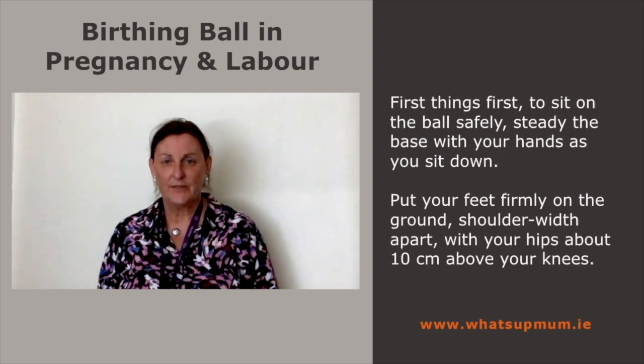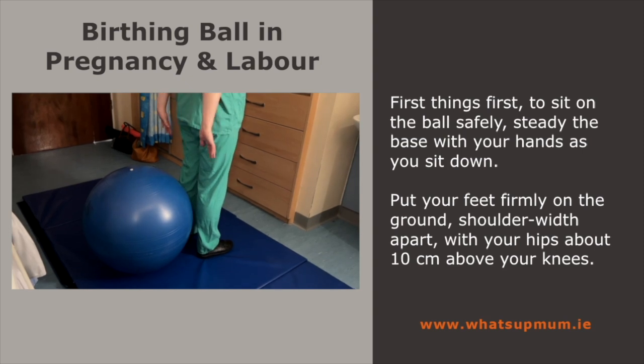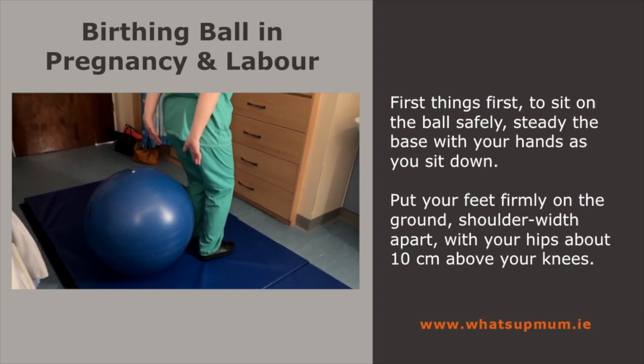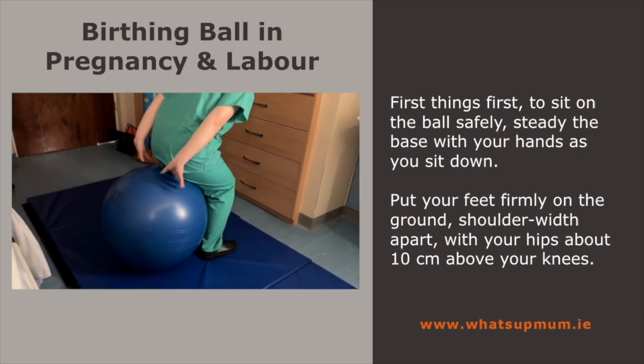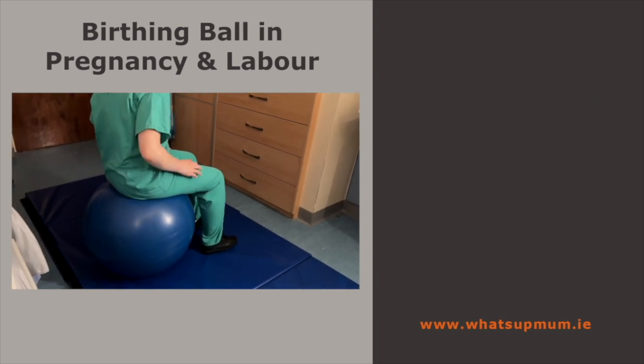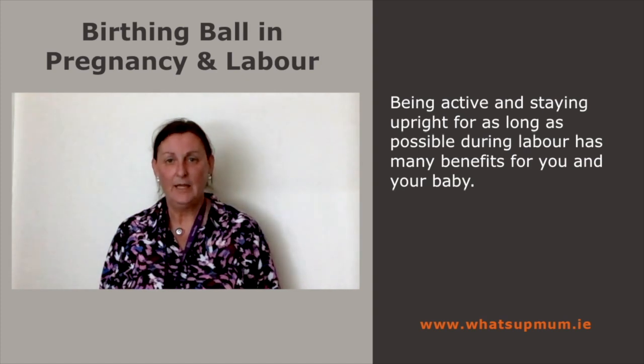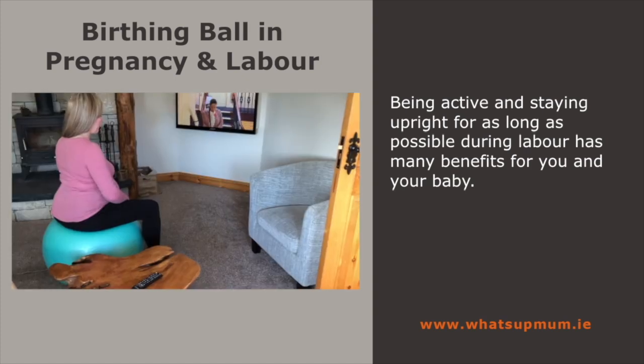First things first. To sit on the ball safely, you steady the base with your hands as you sit down. Put your feet firmly on the ground, shoulder width apart, with your hips about 10 centimetres above your knees. Being active and staying upright for as long as possible during labour has many benefits for you and your baby.